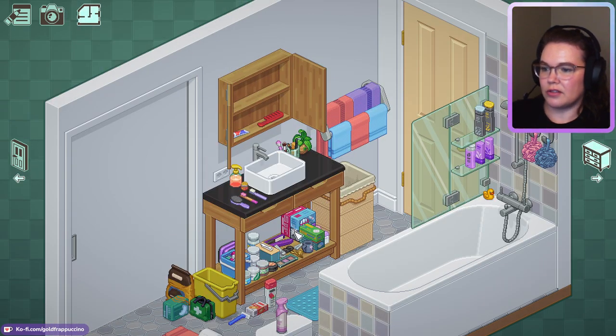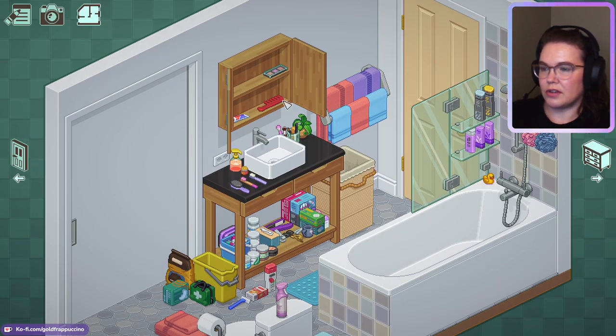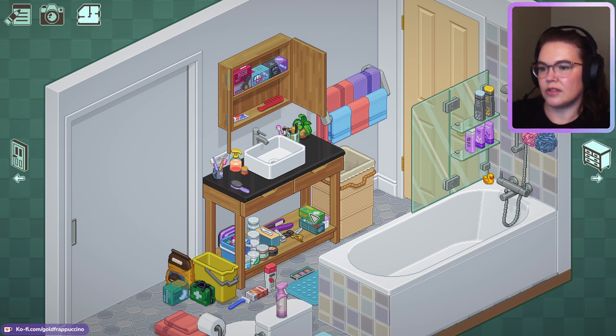Let's get the makeup in there. There's lots of makeup that can go in here. Wait, is this what we're putting our toothbrush in? Oh, the little mug? Okay, well, I guess that works. That's really big, but it seems like it fits. Oop. I can't put that on top. Can I stack those?